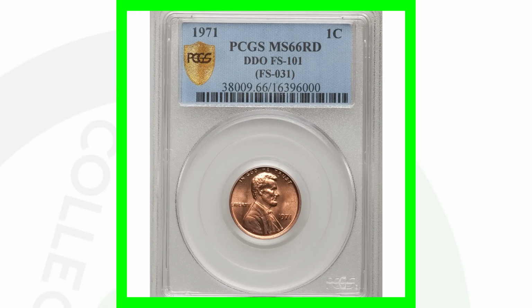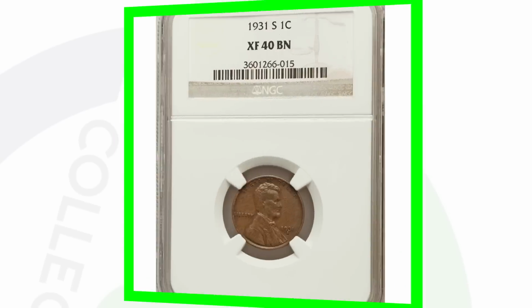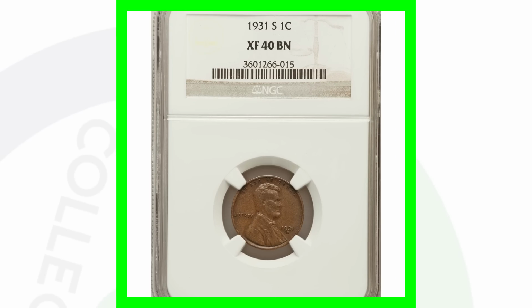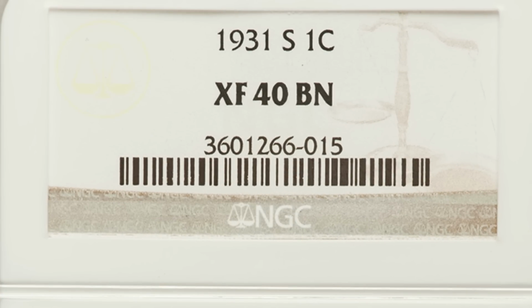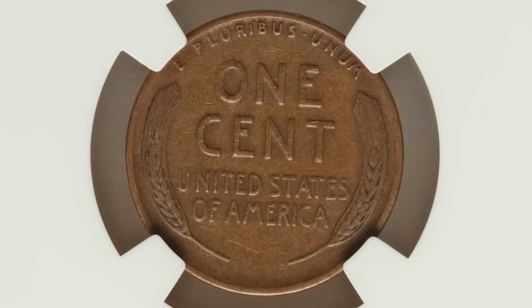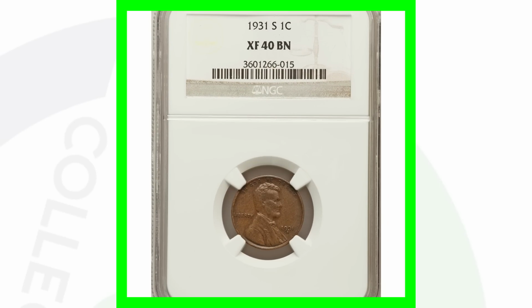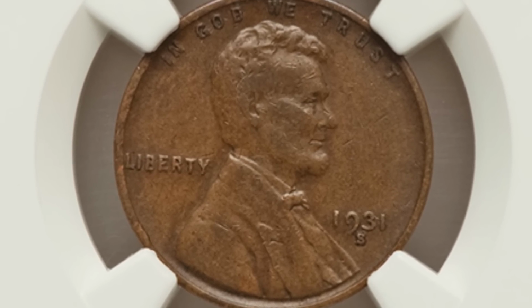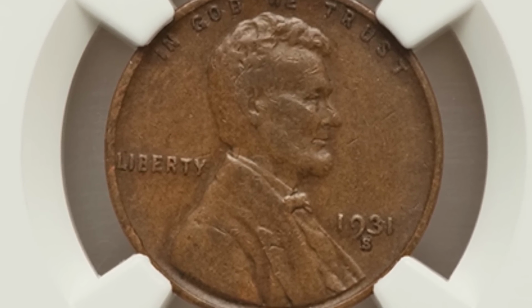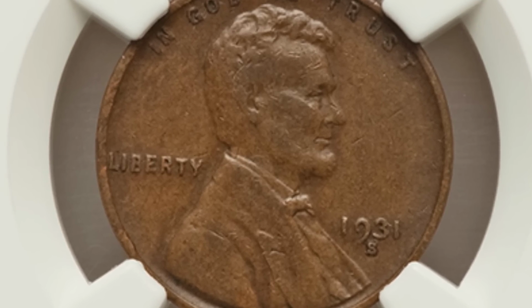Let's check out some other dates to look for on your pennies. Now the 1931S. We're going to look at some coins that are not in the best condition to give you an idea of why you should keep these coins. This is a 1931S. If you ever come across the 1931S, you always want to keep it. And honestly, get it graded, because in 1931 they only produced 866,000 of these coins. That is what's going to make them super sought after by collectors, and it's going to give them a lot of value no matter what condition the coin is in. It's always going to have a little bit of value.